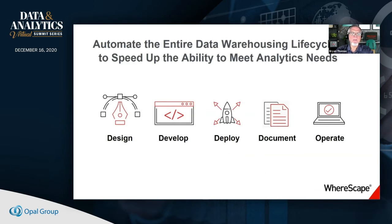WhereScape allows you to automate your design. We have two different tools, WhereScape Red and WhereScape 3D. The 3D tool automates the design. It allows you to push a button and take 5 tables in a data vault design and turn them into 25 different tables, including the stage and the load tables and all your hubs, links, and satellites.